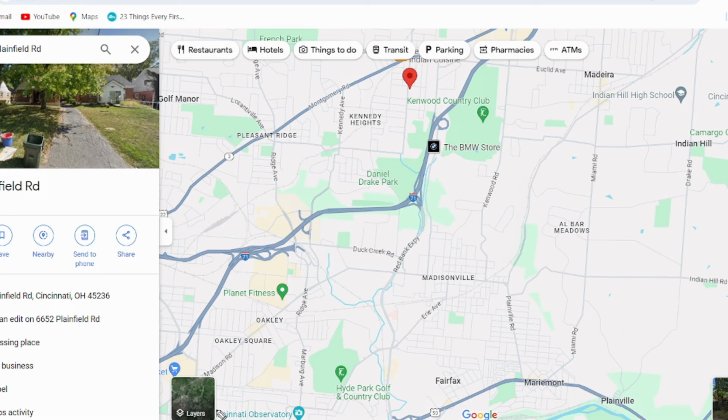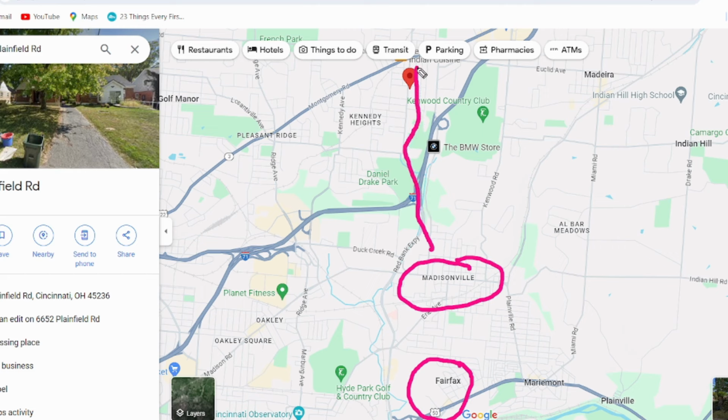You know, also on the eastern part of Cincinnati, you have the neighborhood of Madisonville, which is a really fast growing and developing Cincinnati neighborhood. You're also really close to the suburb of Fairfax right here. Madison Road runs straight through Madisonville into Plainfield Road. And then you'll start seeing much more upscale, expensive suburbs like Indian Hill. Also, you have the area of Madeira, another upscale suburb.